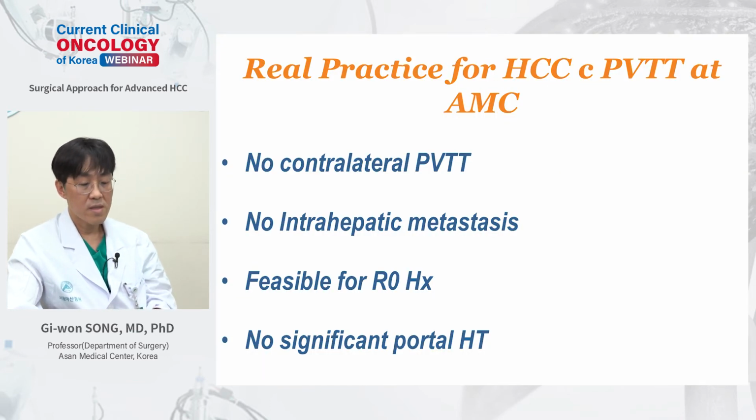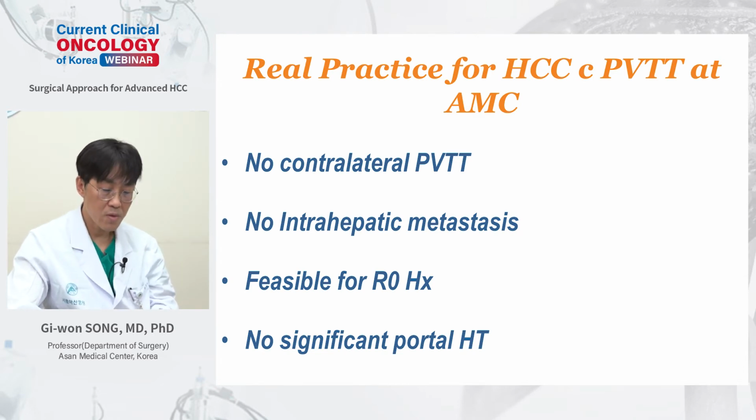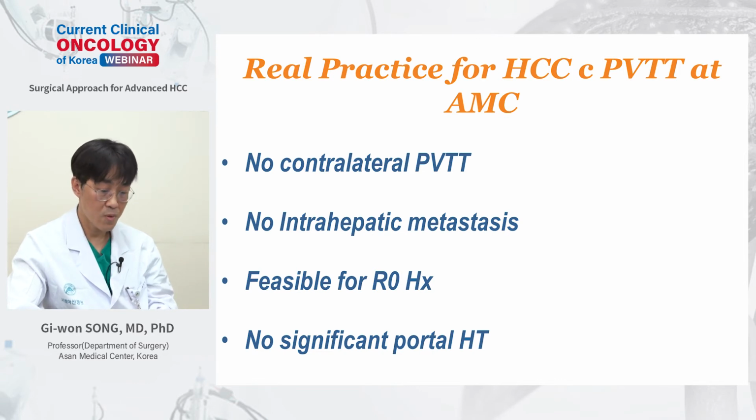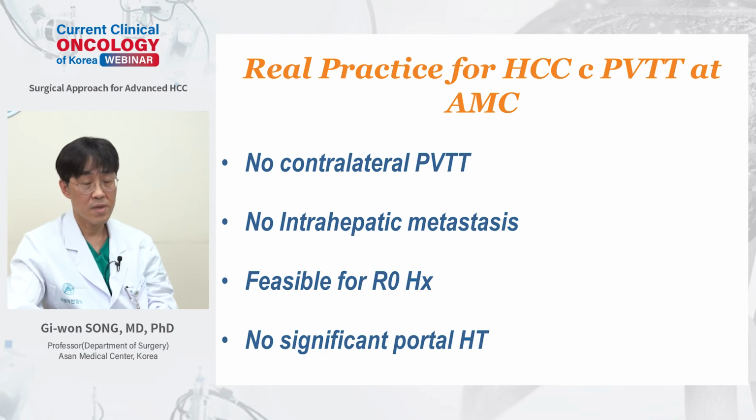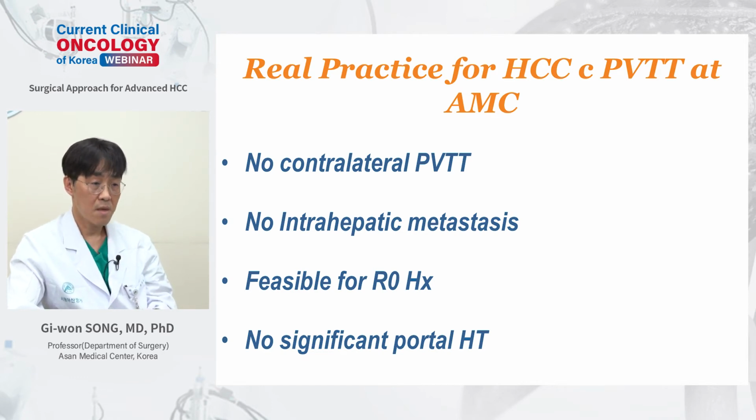This slide is summarizing the actual principle in real practice. Hepatectomy can provide acceptable long-term outcome for the patient even with portal vein tumor thrombosis if the following conditions can be fulfilled: no contralateral portal vein tumor thrombus, no intrahepatic metastasis, arterial resection, and no segmental portal hypertension.